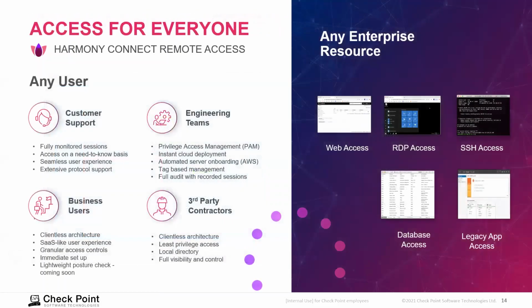Okay, so use cases. Really what we're looking to solve here is to provide remote access for anyone and everyone, to any resource. It could be a web application, it could be RDP, remote desktop, DevOps engineers connecting to servers via SSH, database access for DevOps folks as well, or legacy application access. So we've got the full gamut covered here, from customer support folks who may need to access just particular resources, such as a CRM or a database within the data center or in the cloud.